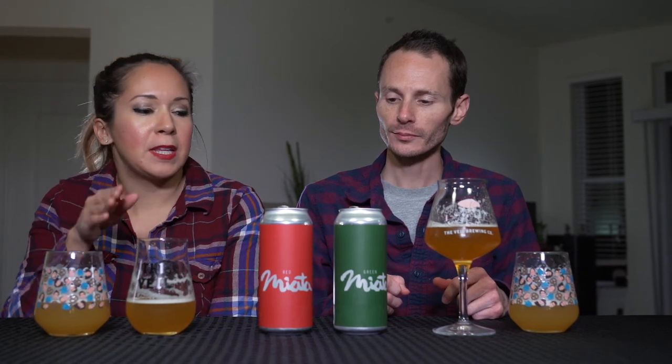I don't know if they released this series year round, or is it a certain time period? I think a certain time period for a different style of Miata. So the green's released during a certain time, the red's released during a certain time, but they continue releasing the Miata series throughout the year.